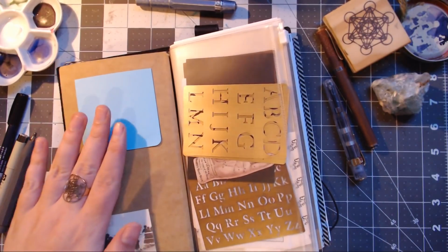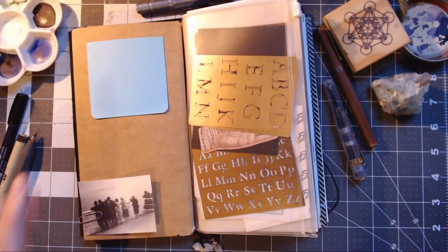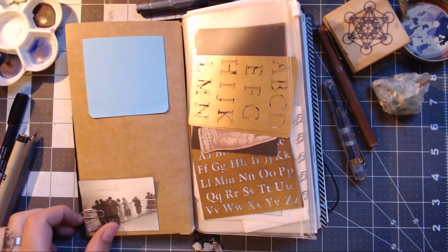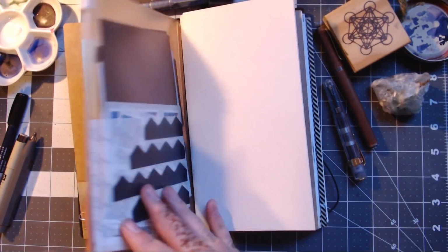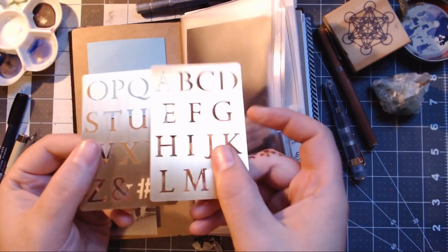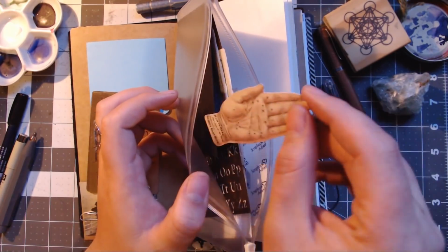On the back, I just have another large sticky note sheet, and these are all full back stickies, so they don't run away. And then I have an old photograph of a ship approaching Ellis Island, which I love. I love old photographs. So you'll see those crop up from time to time. Then we have this cool zipper pouch, and in the zipper pouch, I have all kinds of different stuff, from little metal stencils that I use for both stenciling and embossing. You know, I have like this cool little palm reader's hand.